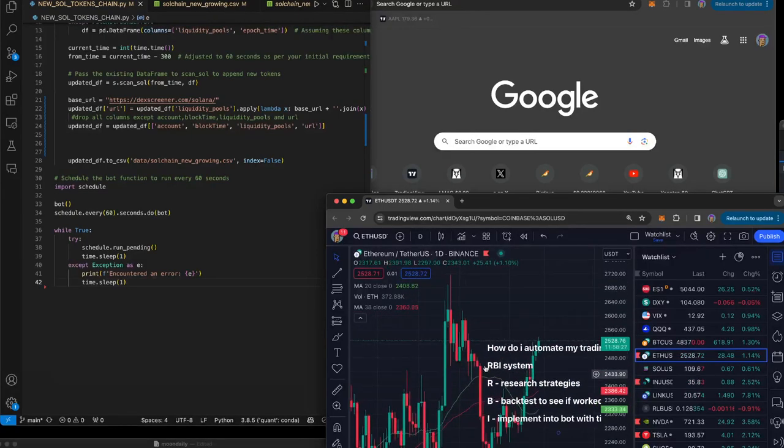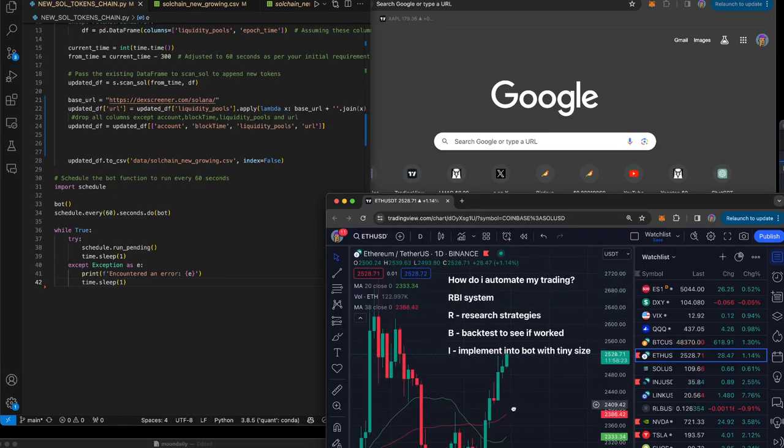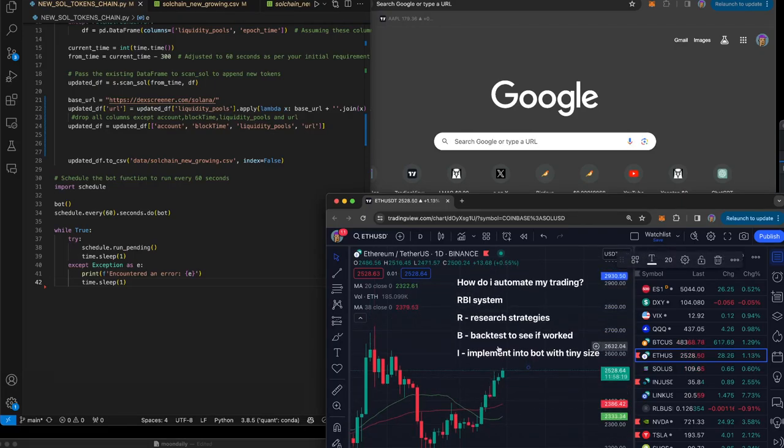And this is the secret. This is how you automate your trading. This is how I built over 100 trading bots, and they weren't just bad bots. I only build bots if they prove to be good. So how do I automate my trading? It's simple. It's the RBI system.